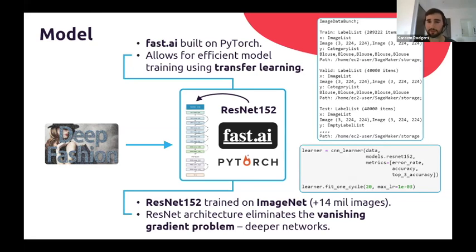So all you end up doing to apply transfer learning is you call the CNN learner method. You provide it with data, which is the image data bunch you can see above. You specify the model you want to use. In this case, it's ResNet 152. And then you define your metrics. So we have the classic error rate and accuracy to judge it, but also for image recognition, you'll often find people using top K accuracy. In this case, it's top 3 accuracy.